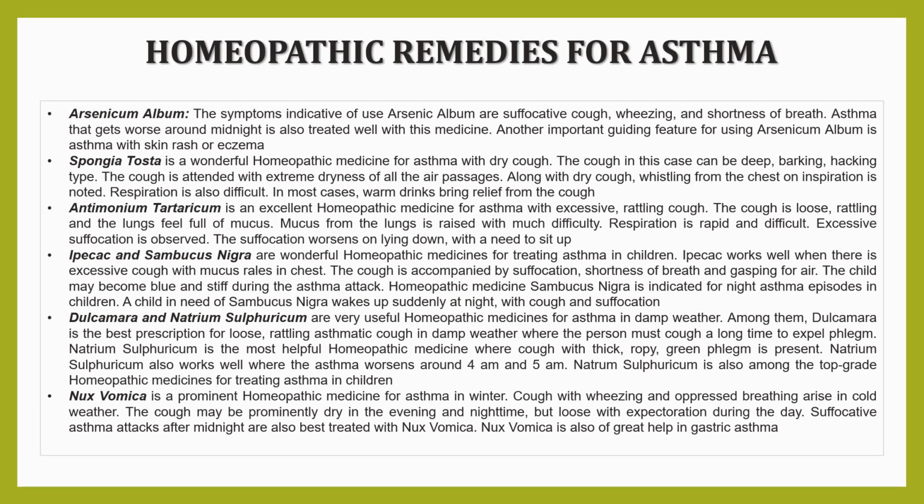Then we have Dulcamara and Natrium sulfuricum. They are very useful homeopathic remedies for asthma in damp weather. Among them, Dulcamara is the best prescription for loose, rattling, asthmatic cough in damp weather when the person must cough a long time to expel the phlegm. Natrium sulfuricum is the most helpful homeopathic medicine when you have a cough with a thick, ropey green phlegm. And Natrium sulfuricum also works well where the asthma worsens around 4 to 5 a.m. Natrium sulfuricum is also among the top grade homeopathic remedies for treating asthma in children.